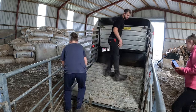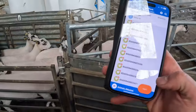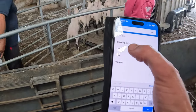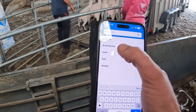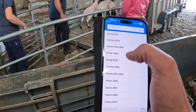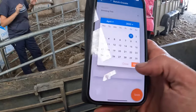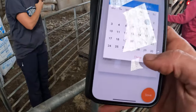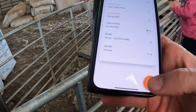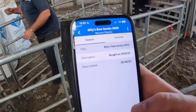Couldn't you have done that if you hadn't shown them? Right, so then we just push next. It asks us to record these new sheep, and they are lambs, but they are breeding ewes. I'm going to put them as breeding ewes because that's what they are. From another flock, season born, spring 23. Got to change the birth date too. When did you lamb these, Billy? When were they born, these lambs? Scottish Mules, the breed. Female. Save. Done. Added to the flock, just like that. Mostly twins. Billy's ewe lambs.